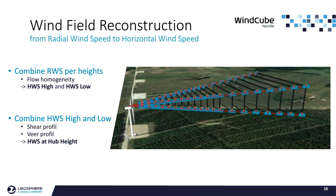At each gate, we combine the radial wind speed per height, assuming flow homogeneity. Then, using a shear and a veer profile, we can interpolate the value to provide a horizontal wind speed at any given height, including sub-height.